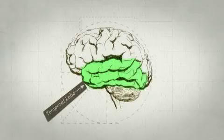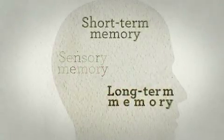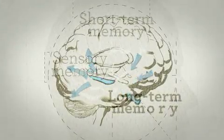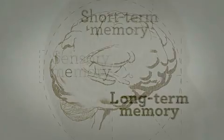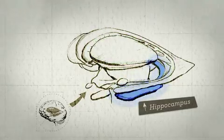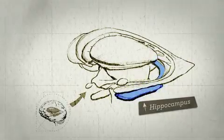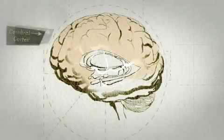And the hippocampus and a couple of other structures nearby it are necessary in order to transform memories from short-term working memories into long-term persisting memories. Once that information is consolidated in long-term memory, it's independent of the hippocampus. You can have a lesion to the medial temporal lobe and still be able to recall that information. At that point, it's been encoded in structural changes in the cortex.